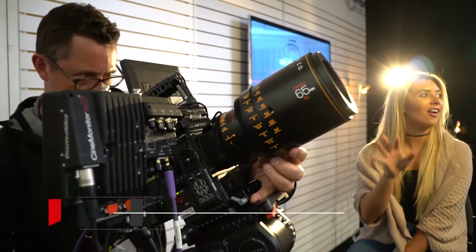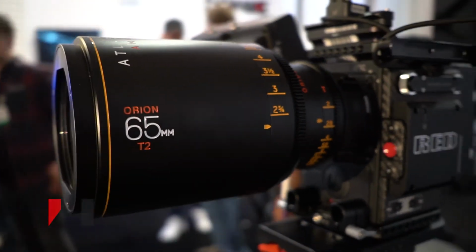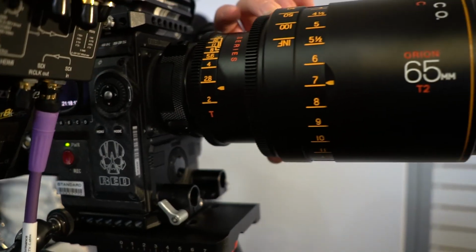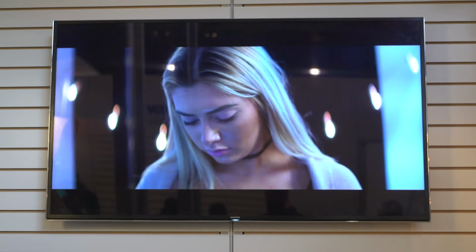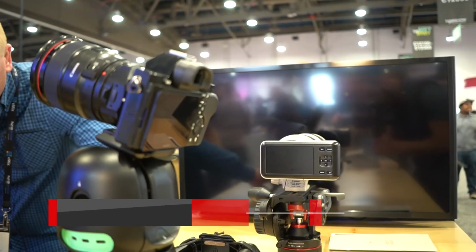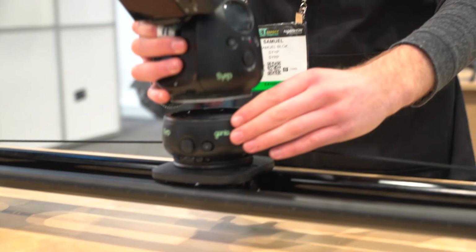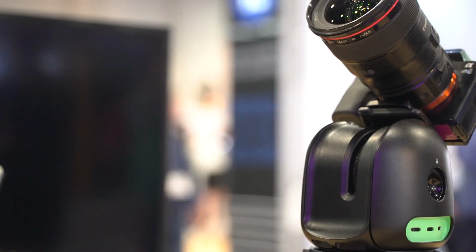Let's bring a new name into the mix. Atlas Lens Co. unveiled their ORION line of 2x anamorphic lenses, designed at delivering a vintage-inspired look in a modern body and an affordable price. Moving on to motion control, SERP debuted its Genie 2, still in pre-production, but the new model will allow for simultaneous pan, tilt, and slide on any slider system, all while being keyframed through an app.